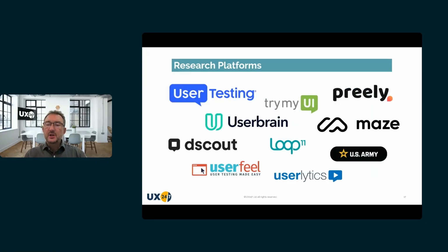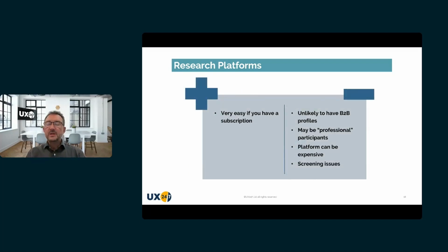Next, I'll talk about the research platforms. So these are platforms such as usertesting.com, Userlytics, all the other ones you can see up there. And they've really grown since the pandemic, and a lot of them will provide access to their user panel through the subscription. It's also true for niche providers. If you're a researcher, you might have used Optimal Sort. They have their own integrated panel in there. So again, you get access to that through the use of the tool.